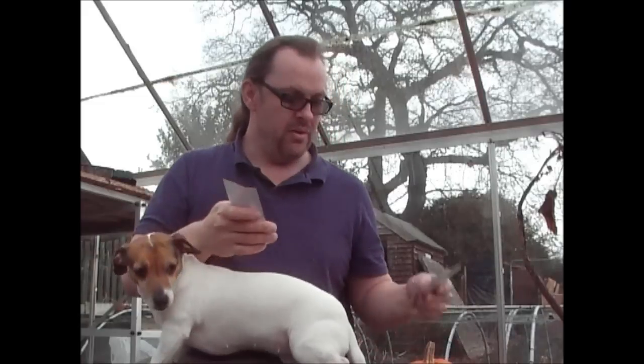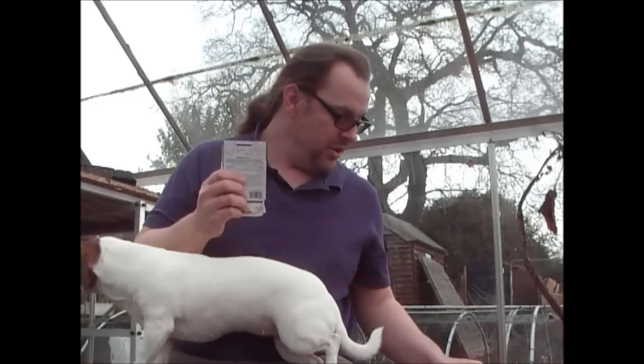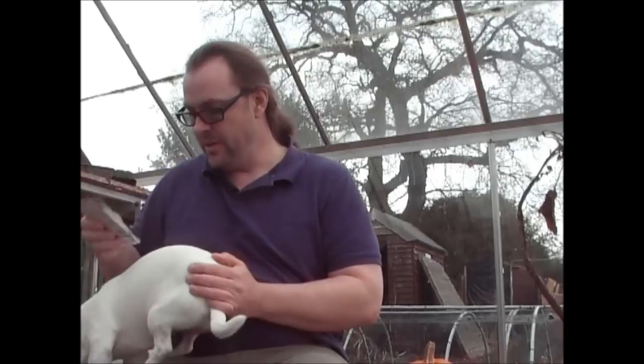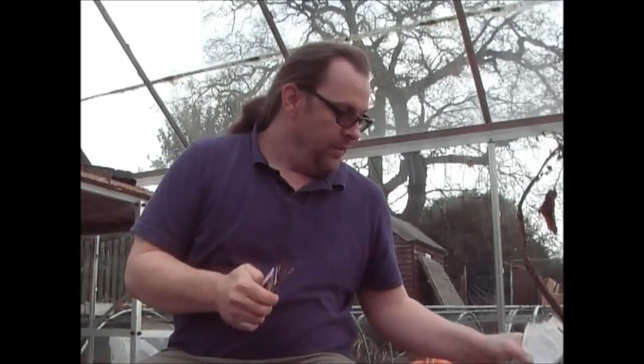So those are some more varieties. But the one thing I really did want to say is, if you compare the prices I paid for these seeds, this spinach was £2.29.